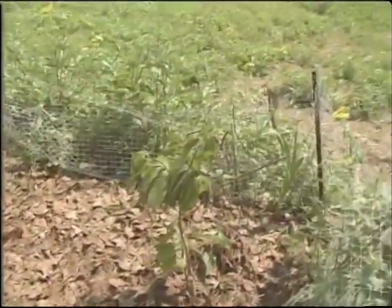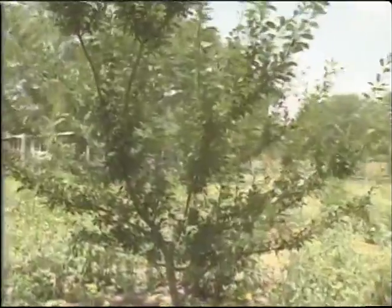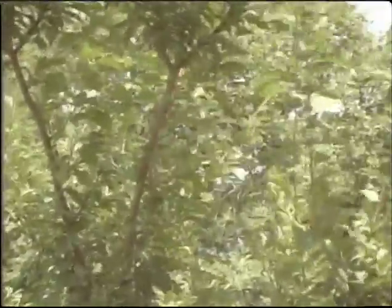These are pawpaws. These are East Texas natives. This plum was planted 5 years ago. Most of the blossoms this spring got killed by a late frost. This is a grafted tree. In the future, we will be planting some of the good native plum trees that are hardier and more productive.